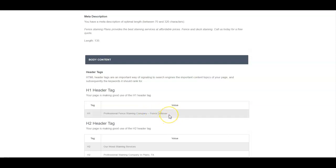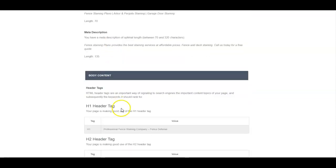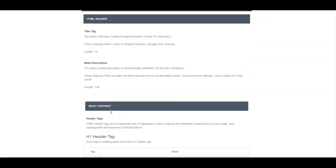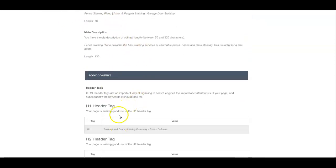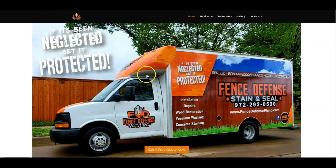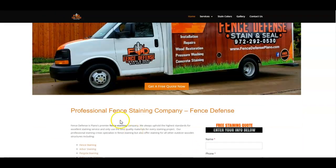It helps build trust with Google. And trust is what is going to help get your site ranking. There's multiple ways we can build trust, but these are two really simple things that you could probably change up on your own if you've got back-end access to your site. If you go over here and look, let's go back to H1 professional fence staining. This right here is your H1. So just go in and edit that part.